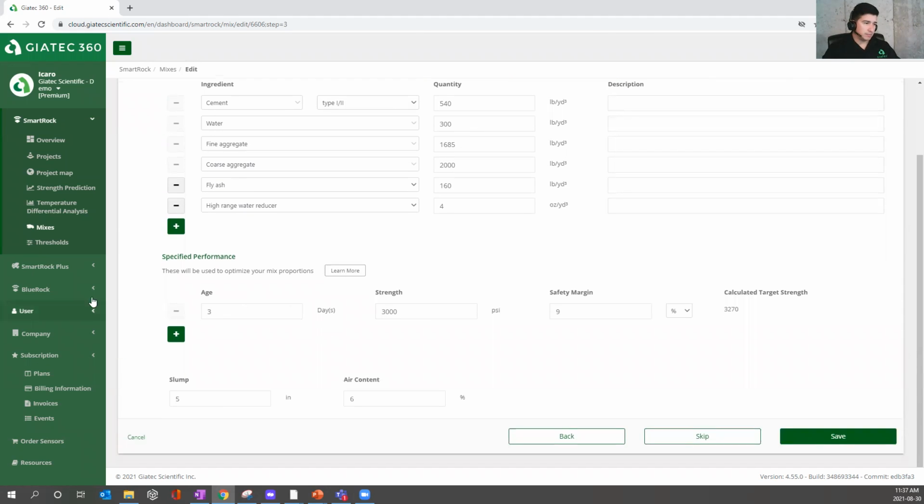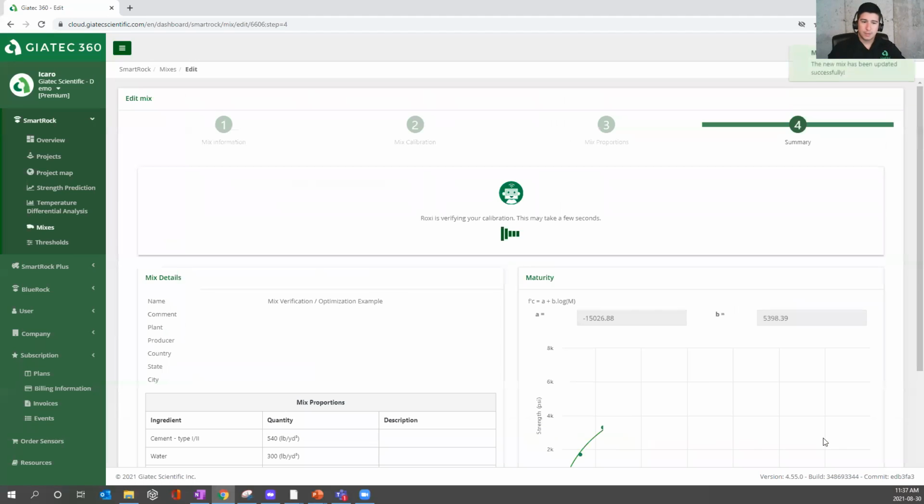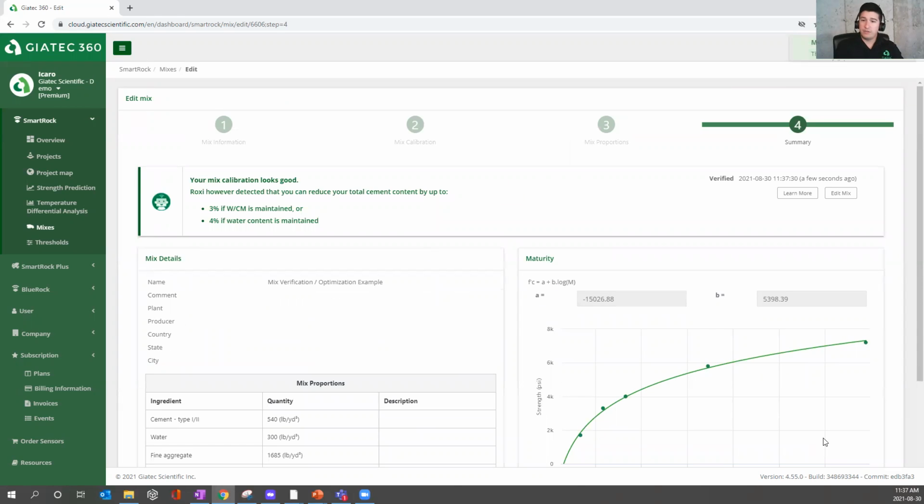Then I'm going to input the age. So I want to achieve 3000 PSI in 3 days. I can also put a safety margin, let's say 9% or 10%. It's up to you, the safety margin. The slump and the air content. Once I save this, what Roxy is going to do is verify.